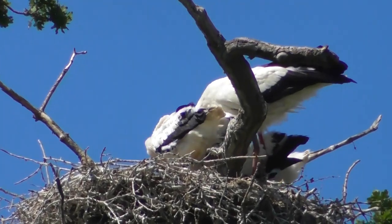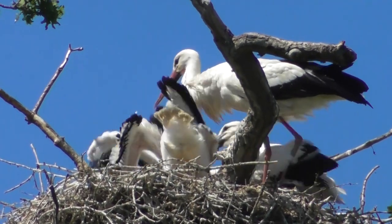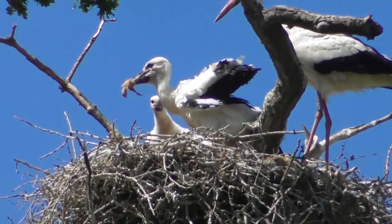The parent stork interaction with the chicks at feeding time, which is a free-for-all until the parent stork regurgitates more food for the chick who isn't getting any.